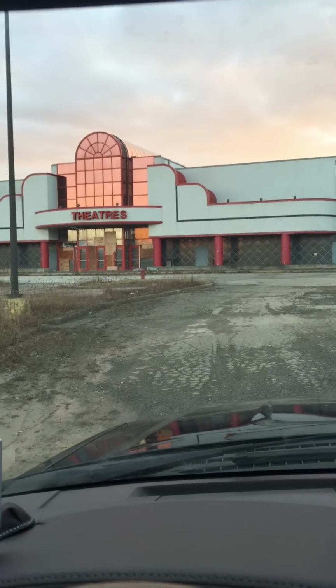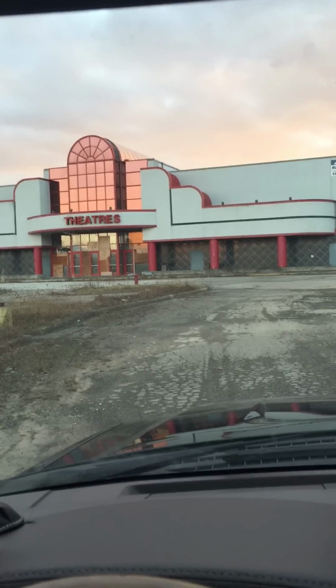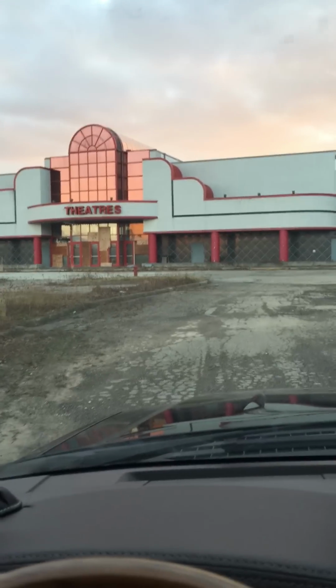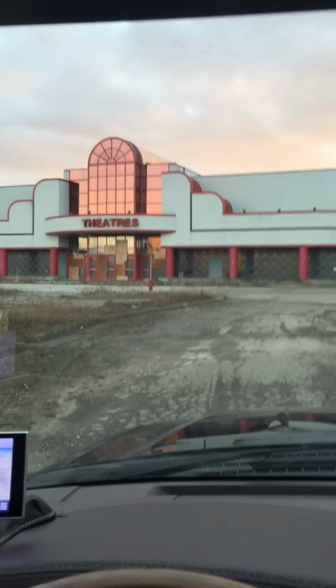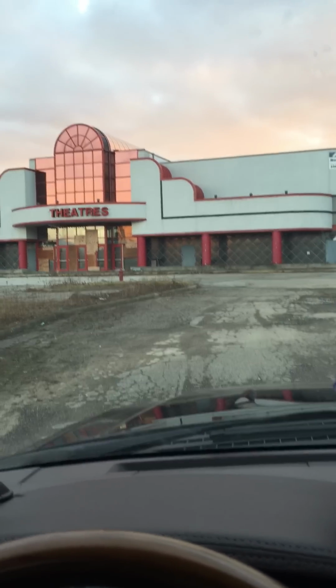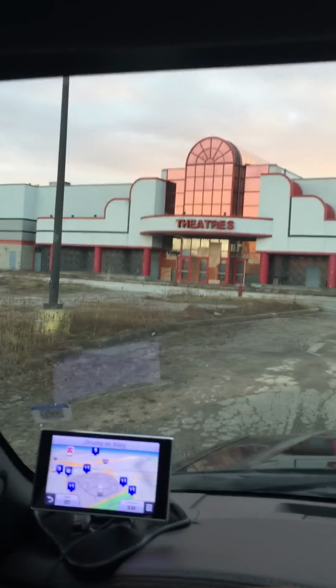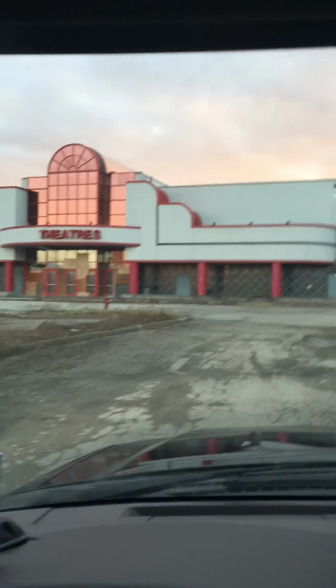Then Magic sort of dropped out of the theater game, and then Lowe's took it over, and it was just Lowe's Theater. But then Lowe's dropped out. Well, they didn't drop out. They just didn't want this theater no more because it wasn't doing well, and it changed into a second run theater.